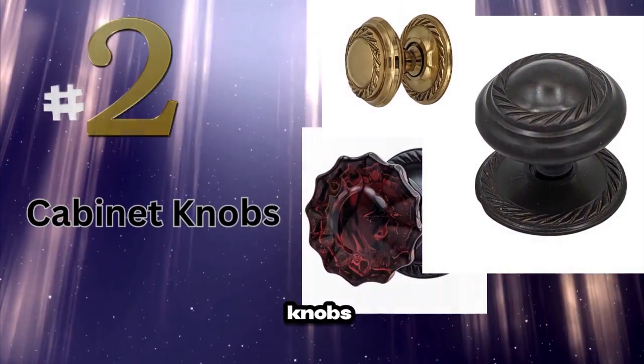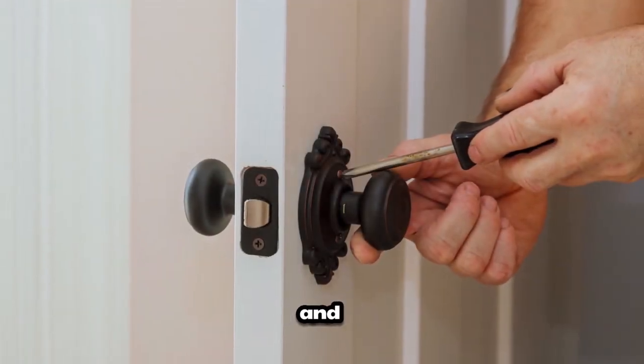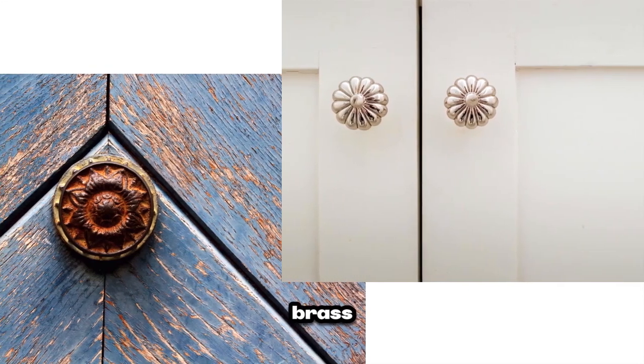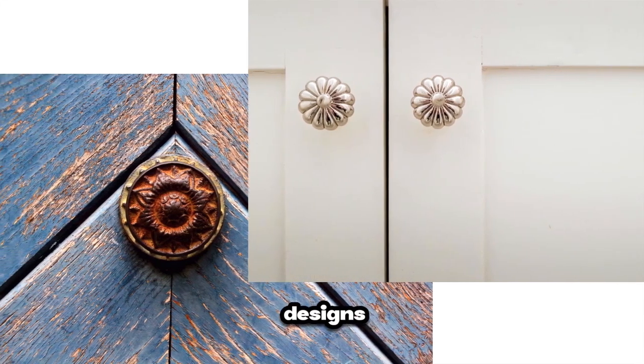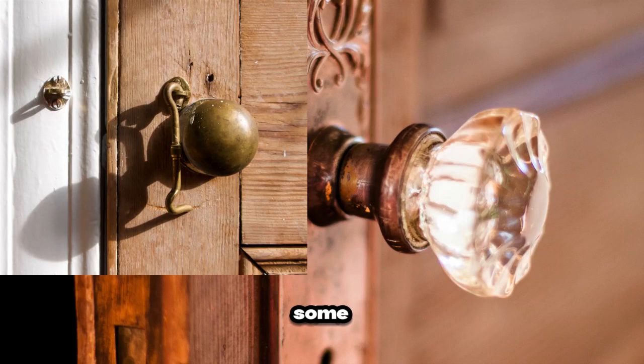2. Cabinet knobs were another popular type of cabinet hardware during the Georgian era. They were smaller than drawer pulls and were often used in multiples to create an elegant symmetrical design. Cabinet knobs were also made of brass, silver, or gold and came in a variety of shapes and designs, such as domes, spheres, and ovals. Some cabinet knobs also featured intricate hand-painted enamel details and were highly prized as decorative pieces.